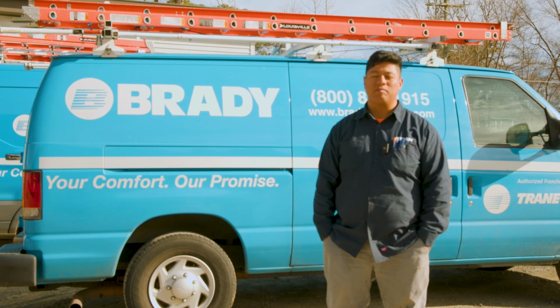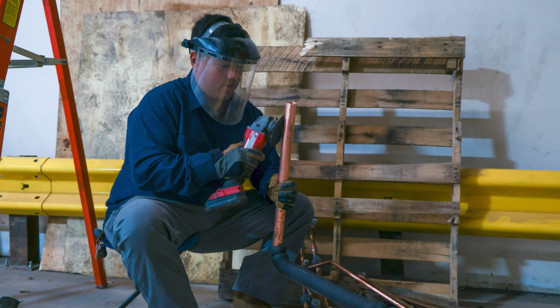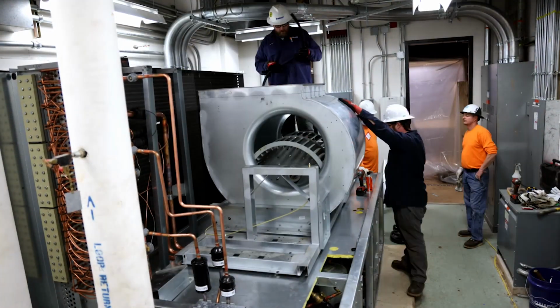So my involvement here has been breaking the machine down to every bolt and every screw and installing it back inside an electrical room and mechanical room. And the machine has to be put back together to Trane specs, and it has to operate the way it was meant to.